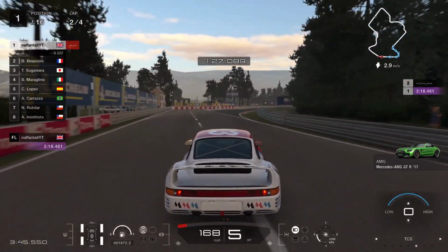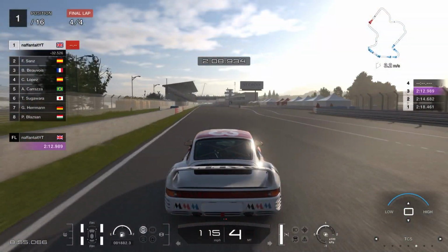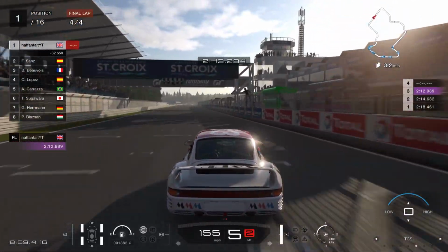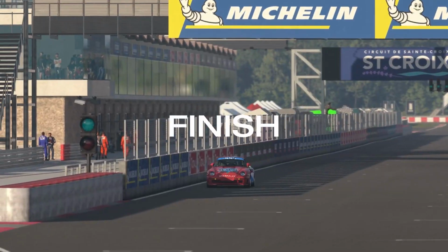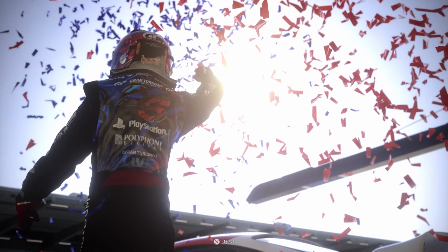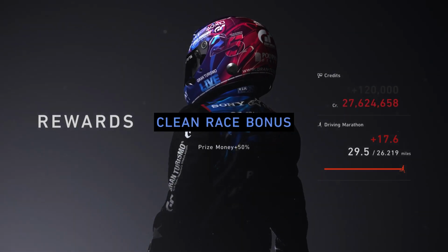So halfway through the event, not even that, and we are pretty much done with having competition in the race. In the end, it was a 32-second gap, which is just absolutely ridiculous for a 700 PP limit and the hardest difficulty. So a massive shame there, but we are going to take away 120,000 credits with the clean race bonus from this event.